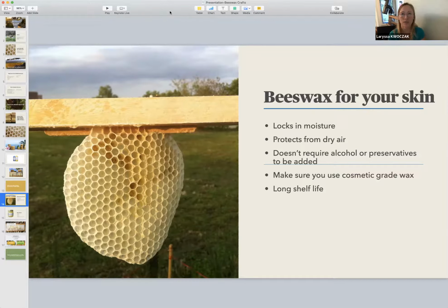Especially if you add a little bit of honey or vitamin E. I've had body products that I've made last over a year and be just fine, which is usually longer than it takes for you to get through that jar. Just make sure you're using cosmetic grade wax. It's a little bit easier to talk about this with beekeepers because even if you're a backyard beekeeper with 1 or 2 hives, there's a chance that you're using a treatment, and that treatment is not healthy to be in wax that you're going to be putting on your skin. So if you purchase wax, make sure it is cosmetic grade.